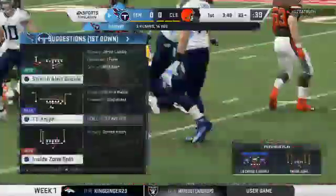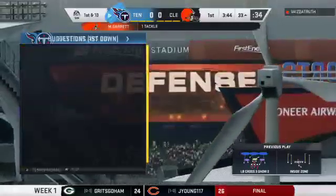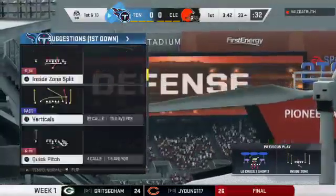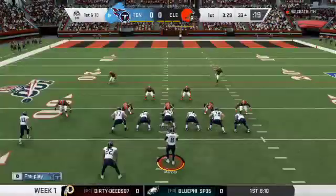We're doing pretty well. And he's able to get it to the 33. Good enough for a first down. 3rd down turns to 1st with that 5-yard pickup. First down. So they'll come up 1st and 10 now from the 33.